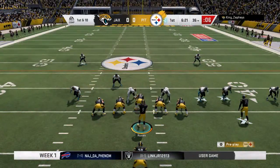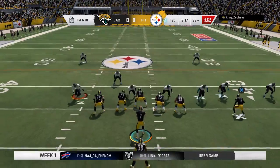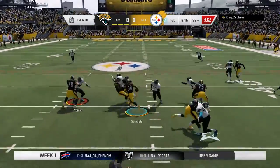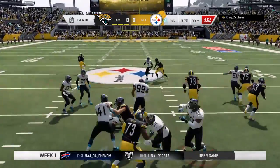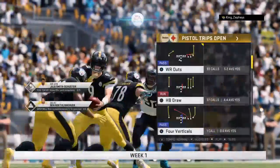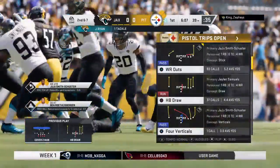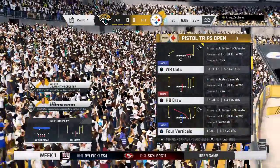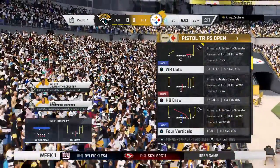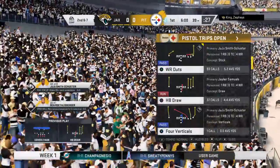So from the 36 now, 1st and 10. They'll run again with Samuels on 1st down. The tackle will be credited to Jake Ryan. They tried a quick hitter inside, but that one was swallowed up because what they're hoping, those big defensive linemen will take the bait and move laterally and open up a crease that they can run through. Didn't happen on that play.